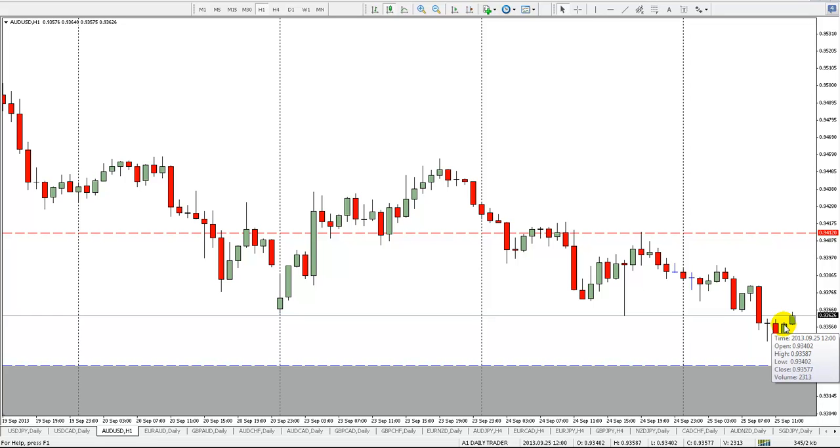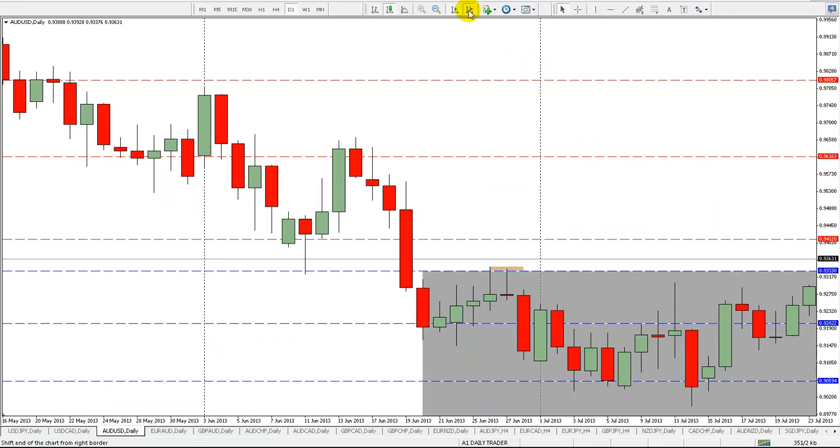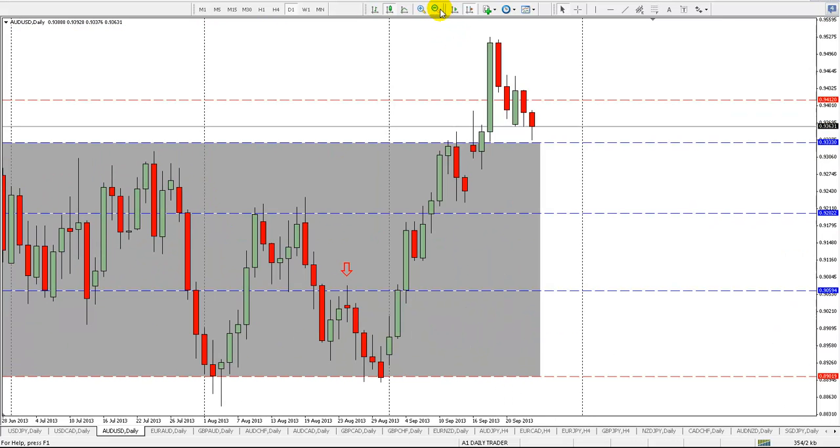Now, what that means is this is a brilliant opportunity to get into a buy trade here and see if it can really go. Of course, if we look at our Aussie chart, recently the market's been moving up, making higher lows and higher highs. Whereas before it was sort of choppy inside the box, now it's busted out of that box.